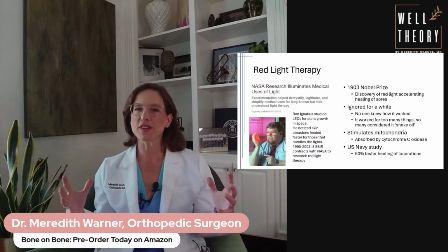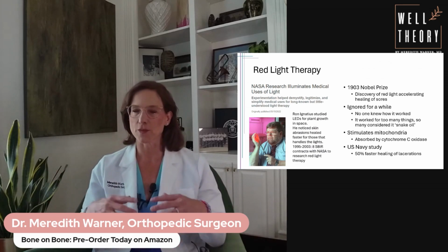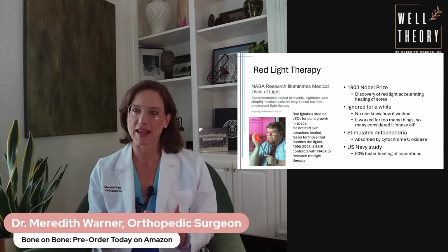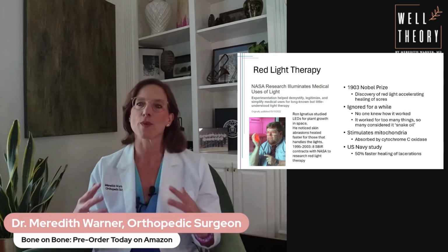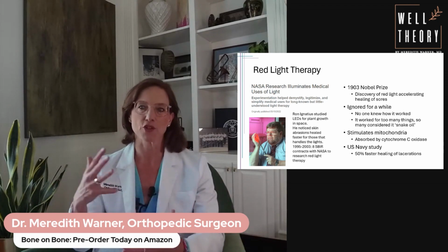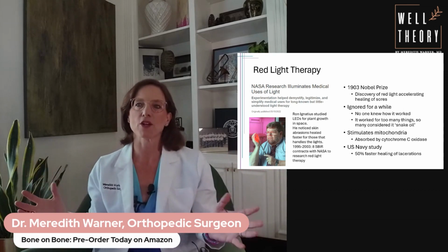And then simple things like red light therapy. So when I mention things like this around other orthopedic surgeons, they look at me like I have 4 heads and 3 eyes. But I will tell you that NASA is behind most of the research that began the ability for us to use this in medicine. In fact, it won the Nobel Prize in 1903. Red light accelerated the healing of sores. They found out accidentally, then delved into it. And that's much like most things in medicine, we find out by accident. But somebody got the Nobel Prize for this.